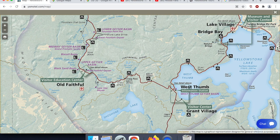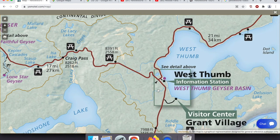This is a beautiful stretch of road, but in my book there's not that many must-see sites on the stretch of road, but let me show you what you should look out for.